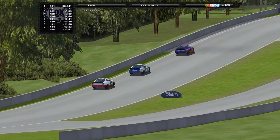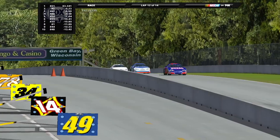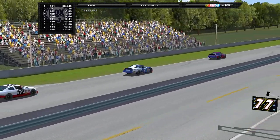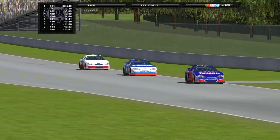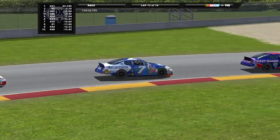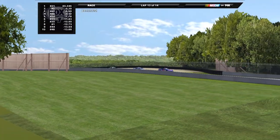Teague and LaJoie, if they can get close enough to maybe bump draft a little bit or work together, they might be able to catch that 21 car. But I think it's all going to be just a huge battle for second at this point, because Brad Teague's trying to get up there and win this thing, possibly. Here comes the 7 to LaJoie. A great run through turn 1.